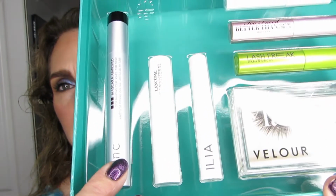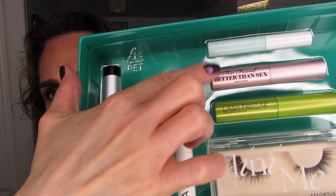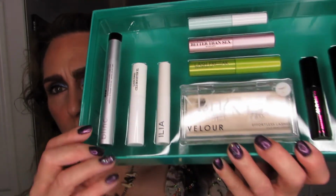And the Pat McGrath, what's it called? The Fetish Eyes? Yeah, Fetish Eyes Mascara. I would never have purchased it. But the fact that I get to try a full size of the Pat McGrath mascara, I think that's great. And then Blinc is one that is absolutely not familiar to me. And then there's also a Tarte one up here and a Too Faced. That one I'm quite familiar with.